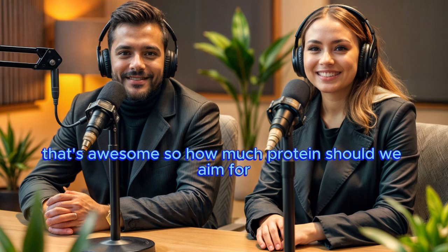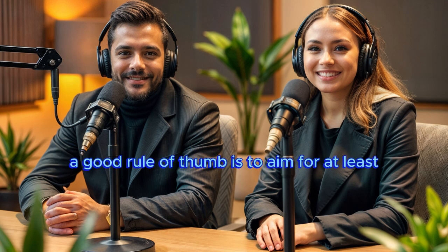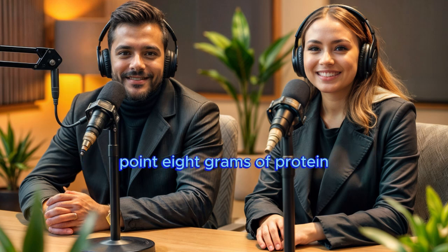That's awesome. So how much protein should we aim for? Well, it depends on a few things, like your individual needs and how active you are. But in general, a good rule of thumb is to aim for at least 0.8 grams of protein per kilogram of body weight. Got it. Okay, now let's talk about exercise.